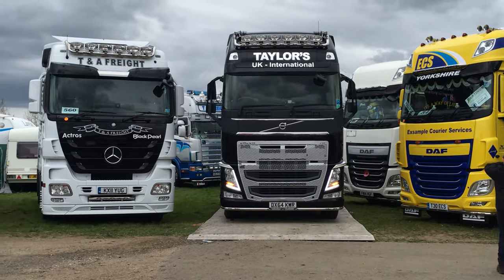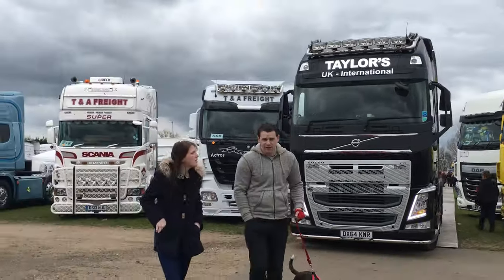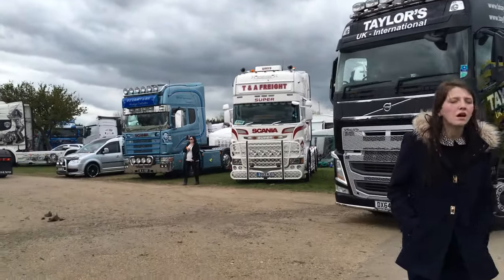So at this point, some of the trucks are starting to leave, so we decided to leave also. But it was a great day at Truckfest. I really enjoyed myself. I'm definitely going back if I can next year.